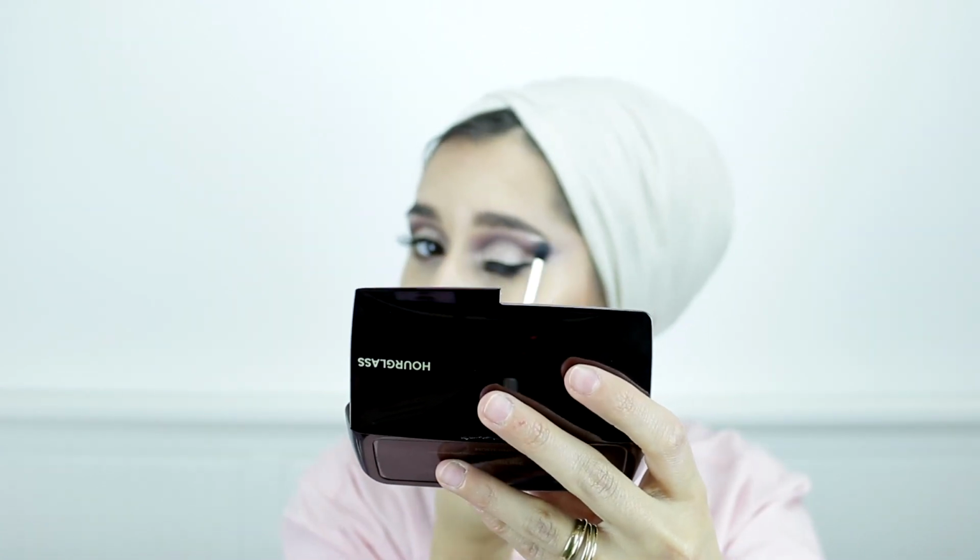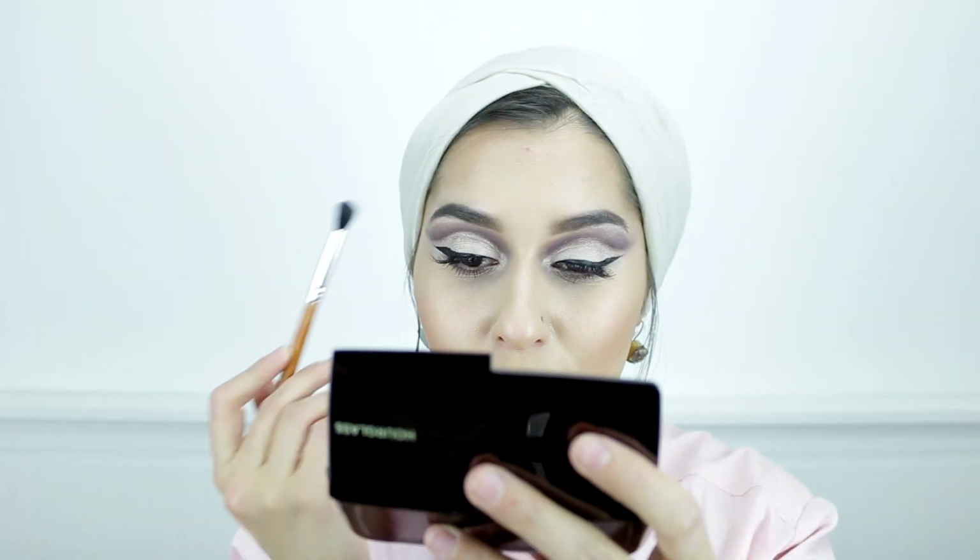However, although I won't go out with this look, I could definitely wipe this off and do something that's suitable for just going out regularly somewhere. I'd probably go for a really light purple smoke just on the side, concentrating on that shimmery brown on my lid and then just keeping nothing on my waterline. Something really simple but with a bit of pop.